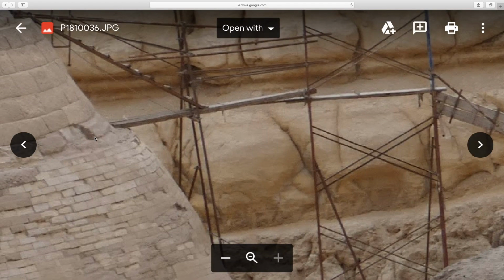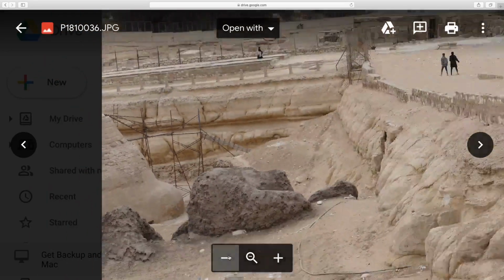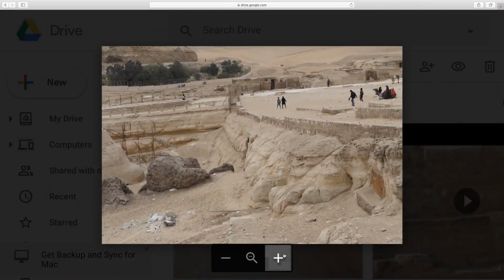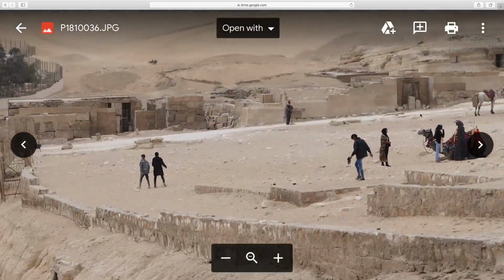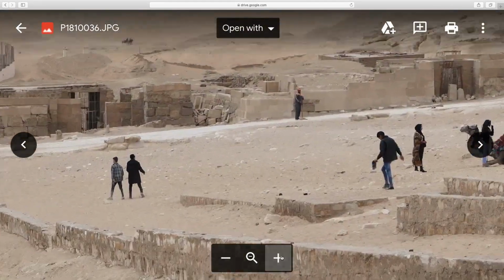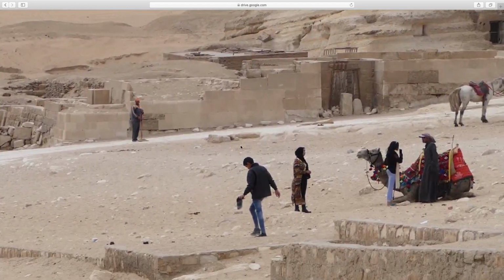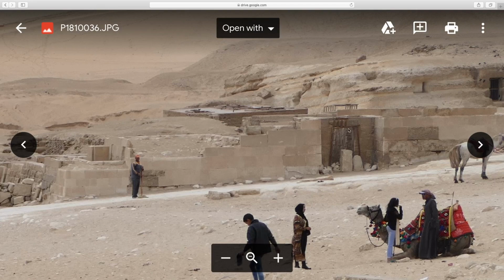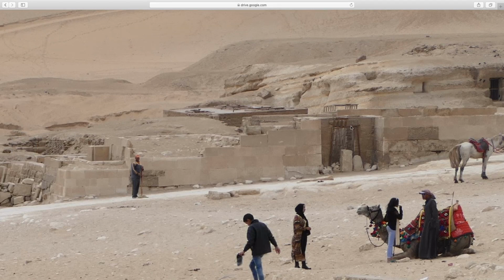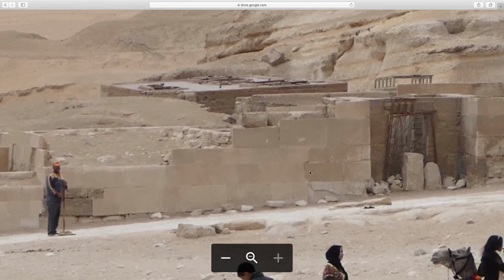It looks a bit weird, just a bit strange. Over here, of course, they have the camels and all this. They want the tourists. Over here we have a mastaba with an Inca-like door. Very nice. I haven't seen this particular mastaba before. Let's check out the blocks.